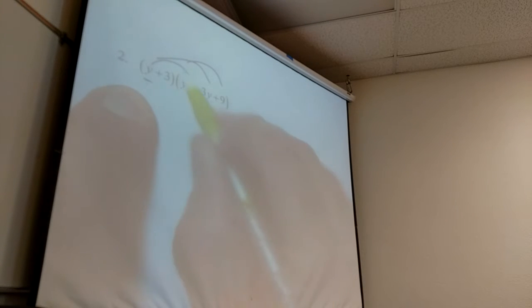So what's y times y squared? Y cubed. Y times negative 3y? Y times 9? 9y. Then the 3 gets a turn. What's 3 times y squared? I'm going to put it with my like terms. I'm going to be smart about this. 3 times negative 3y? 3 times 9? Sorry. 27.